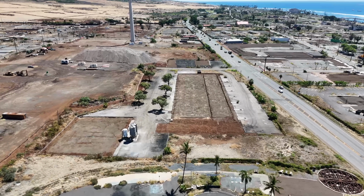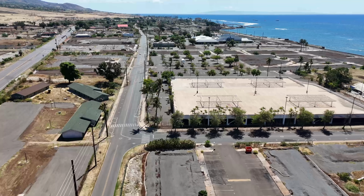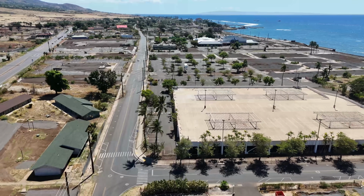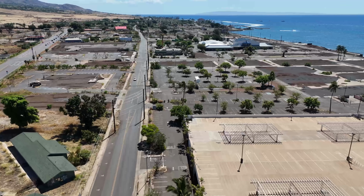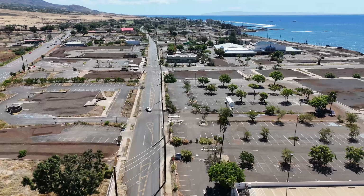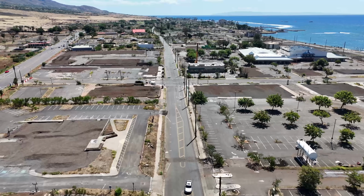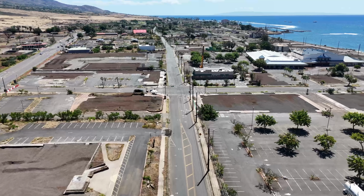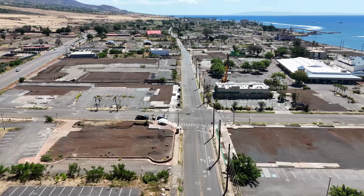Okay, now we're going to jump back across the highway in roughly the same location and continue our path flying south. The 2-story building below us right now is the parking garage for the Outlets of Maui. We're following Wainae Street, and on the left side of the street is where the Kaiser Lahaina Clinic was. Just past that is where the First Hawaiian Bank building was, and we're coming up on the intersection at Papala'ua Street.